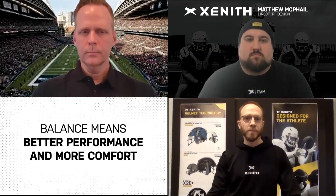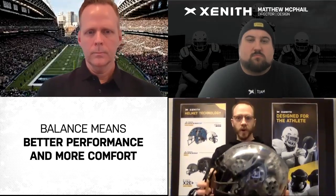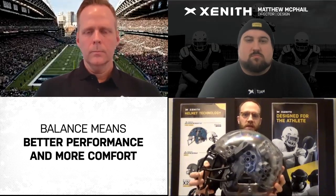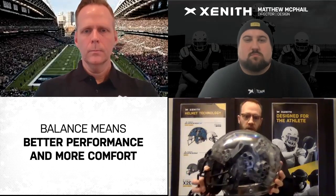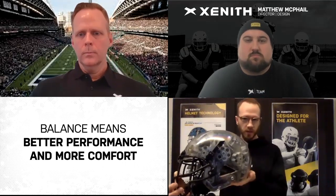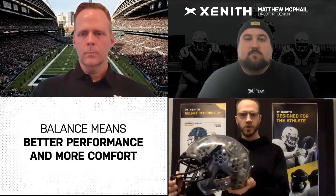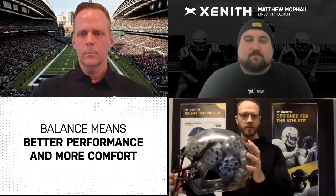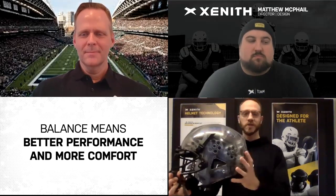So what do we mean by balance? You can think of it as the actual balance point of the helmet. So where is that weight concentrated, which might give it a front heavy, back heavy, or top heavy sensation. Through the design and engineering process, particularly with Shadow and then into Shadow XR, we were very intentional about what we would call co-locating the center of mass. So getting a little bit technical here, co-locating the center of mass with the center of the head.